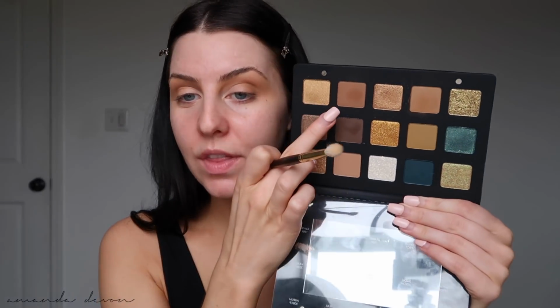Now I'm gonna go into this shade right here. It's called Teak and it's a little bit darker. And I'm gonna go in with my Smith 230 brush and I'm gonna focus this one a little bit more in the crease just to add a little bit of depth and then also bring it down slightly on the outer parts of the lid.